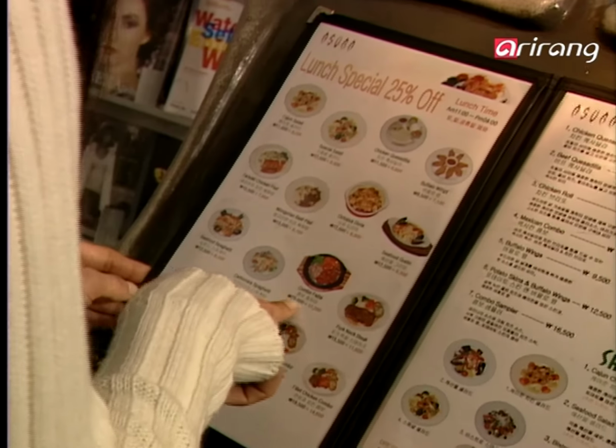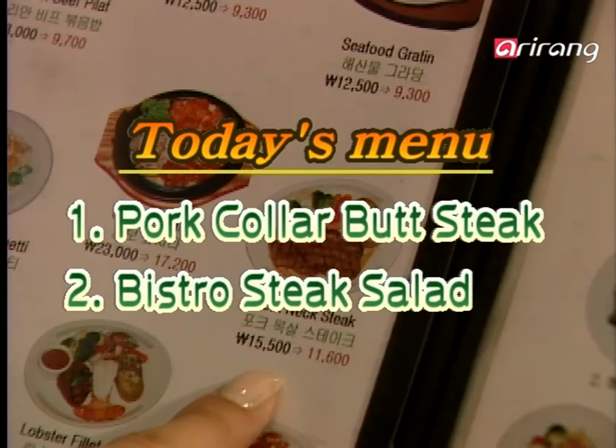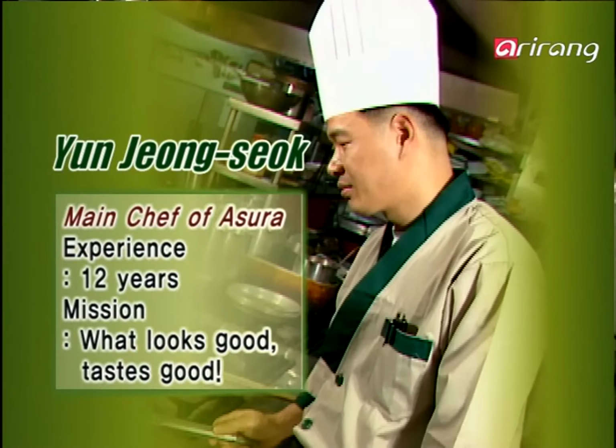You with its diverse taste. Today's menu for Asura: pork collar butt steak and bistro steak salad. Now come with me to meet today's chef. He is the main chef of Asura, dedicating himself to creating delicious and beautiful dishes.